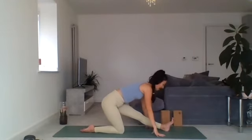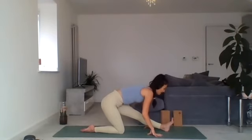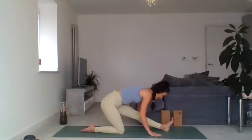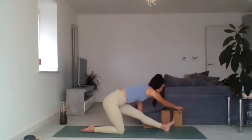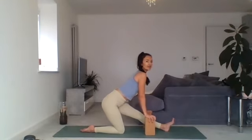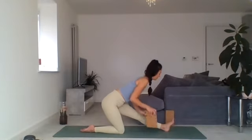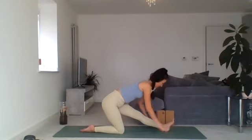You can release the hands now and take them down if you haven't already. And just come into the fold here, this deep stretch through the back of the left leg. You can have your hands on blocks here, of course, because we want to keep this lovely length through the spine, not rounding the spine here. Ardha Hanumanasana.